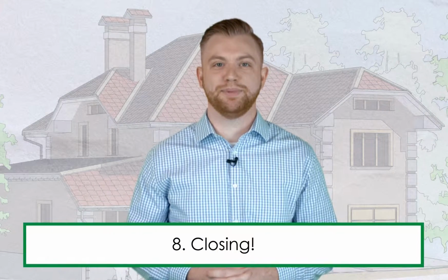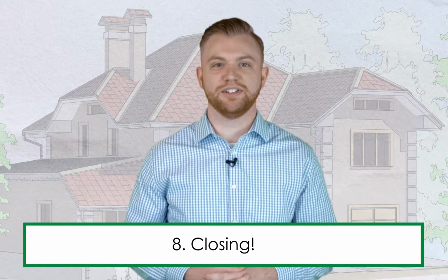The very last step is closing. Once the loan is funded, the escrow company will coordinate the final closing. This is when the county records you as the new homeowner and you are issued your keys and the celebration begins.